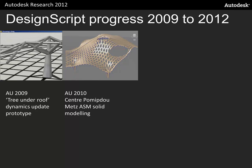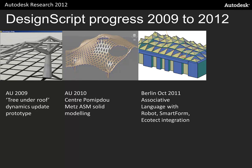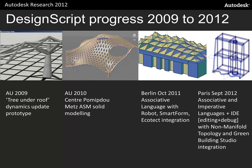And then last year I'm going to show you this project. We integrated in Robot and SmartForm, which is a form finding software from our colleagues in the engineering practice Buro Happold, and Ecotect, and we built this little model, and we'll show that. And then this year, we've just given a paper at the Advances in Architectural Geometry conference in Paris, where we showed non-manifold, we showed the much more extensive DesignScript language and our IDE, which I'm going to show, and non-manifold topology linked to Green Building Studio.